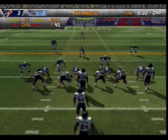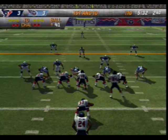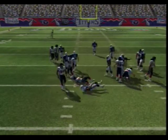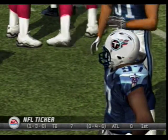The Titans come out in a 4-3. They give it to the halfback. Goal is there for the tackle. Mixon runs with passes, keeps the defense on.